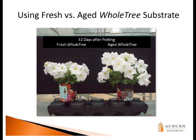And so the study you see here in this picture is a petunia, which I think is pretty obvious there. And on the left is what we're calling fresh whole tree. Now, let me just explain to you how fresh this was. That petunia was planted as a plug into that pot that afternoon, and it was 100% whole tree. No, actually, I believe it was 80% whole tree. The whole tree that was placed in that container that morning was actually a tree growing in the forest. So it was extremely fresh. The same day, it was harvested, processed, mixed as a substrate, and the petunias were planted in that substrate. Compared to the picture on the right, was whole tree that had been processed 60 days prior.